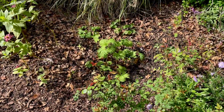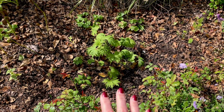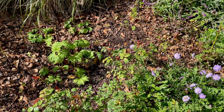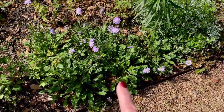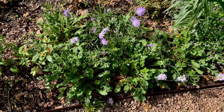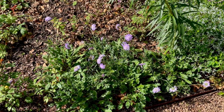I will throw some leaves on these delphiniums. I think they're fine in the cold. I just planted them, so I don't know how well established they are. But I'll throw some leaves back in here, especially on things that are small. And I'm gonna throw leaves on this and maybe even cover it, because it's so pretty and so beautiful all winter long, one of the prettiest things in the yard right now. And so I'll just throw some leaves on it.